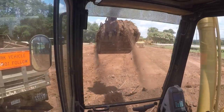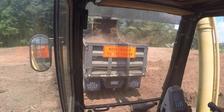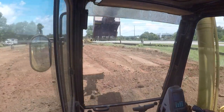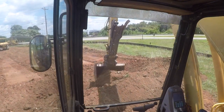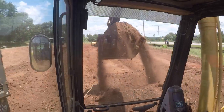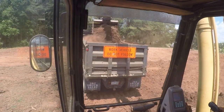We're peeling the topsoil off of this property right now. About an acre, a little under an acre, peeling topsoil off, and we're gonna grade it to where they can park their trailers in here. So that's what I'm working on now, is loading topsoil.